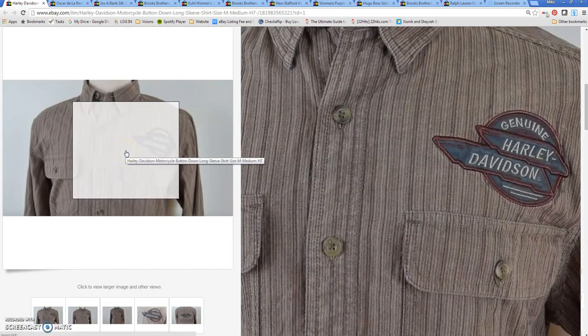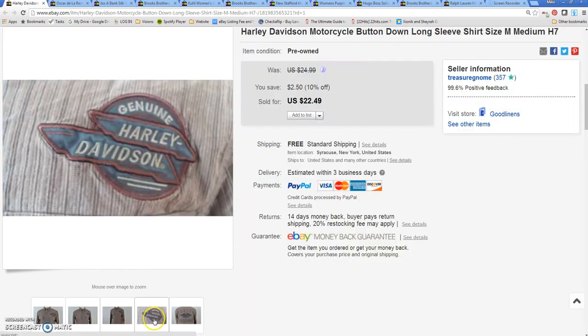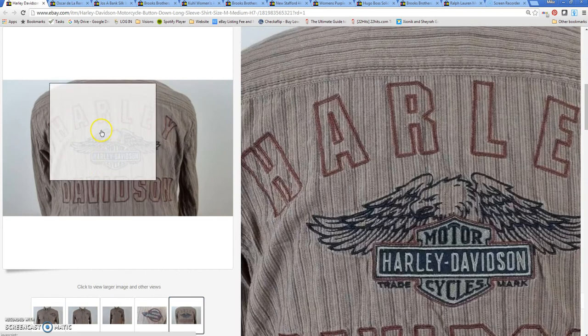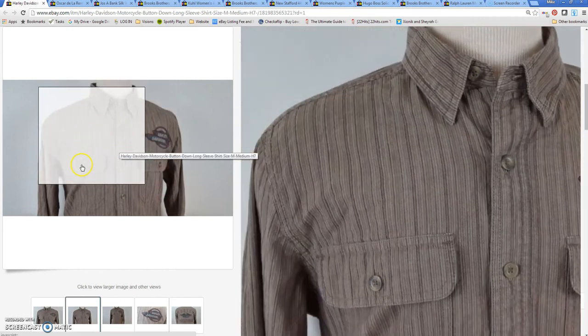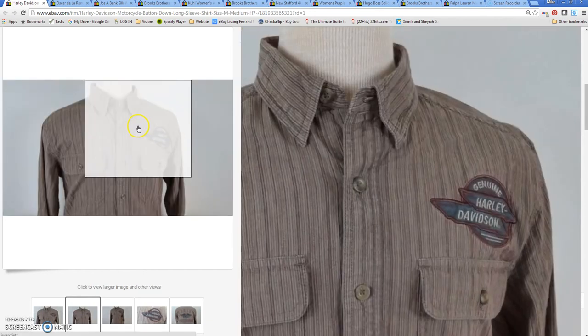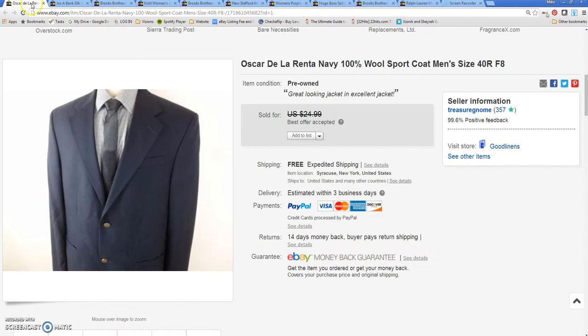And another Harley Davidson. This had a cool little patch on it. And it was a cotton shirt, but it almost looked like corduroy. But these big embroideries and stuff like this, even if it's a button-up shirt for Harley Davidson and not a t-shirt or a sweatshirt, it'll still do really well. And you can pick these things up cheap, so buy Harley Davidson.